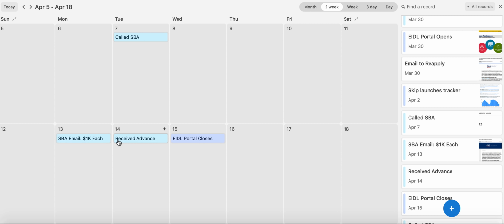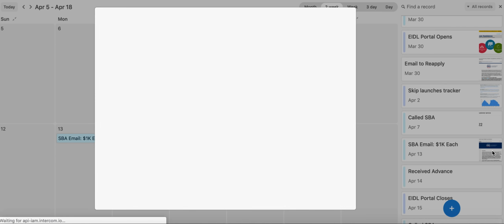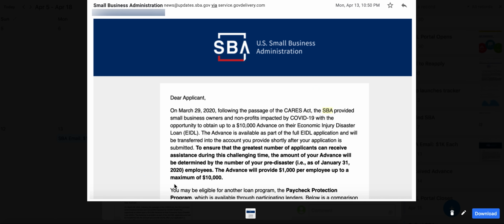So for this user on April 14th, they received the advance. Now it's important to note the day before, April 13th, that's when the SBA changed the policy to make it $1K per person. Out of the blue, they said, actually, you're not getting 10,000 because of the 3-4 million plus applications. We are only doing 1,000 per employee now. So that threw a wrench on a lot of people's plans who had expected the full 10,000.